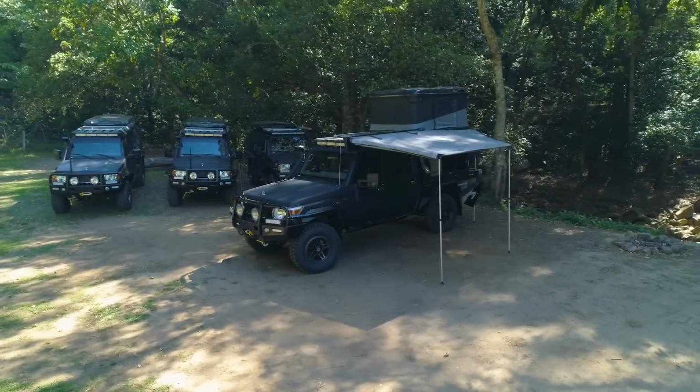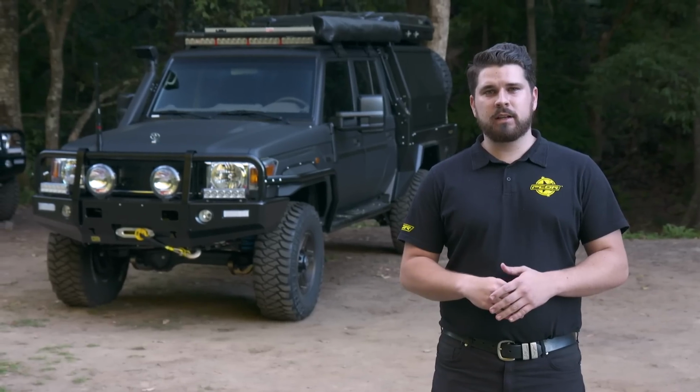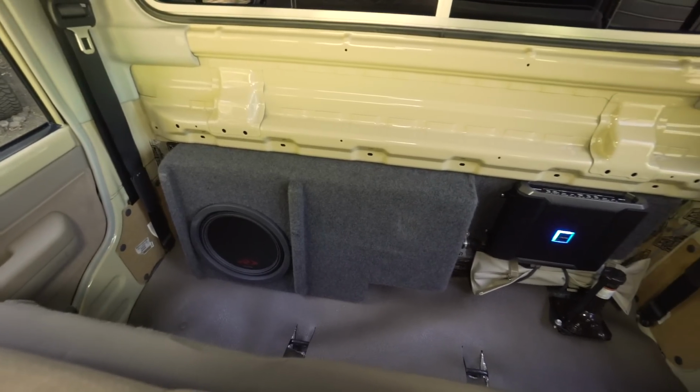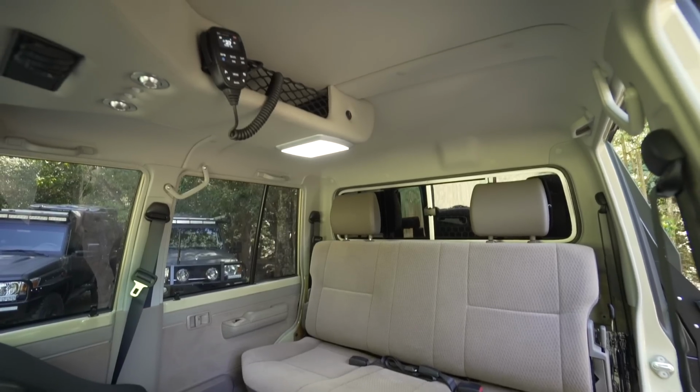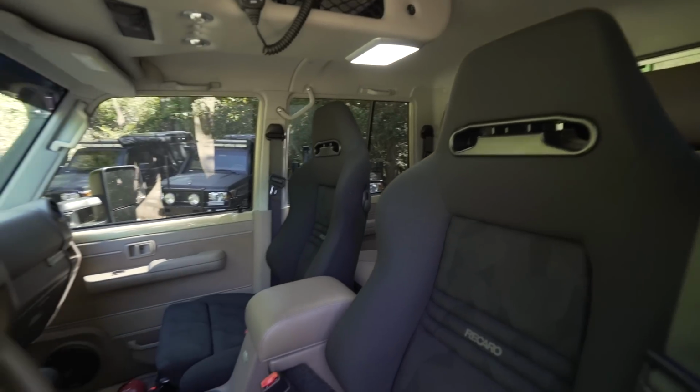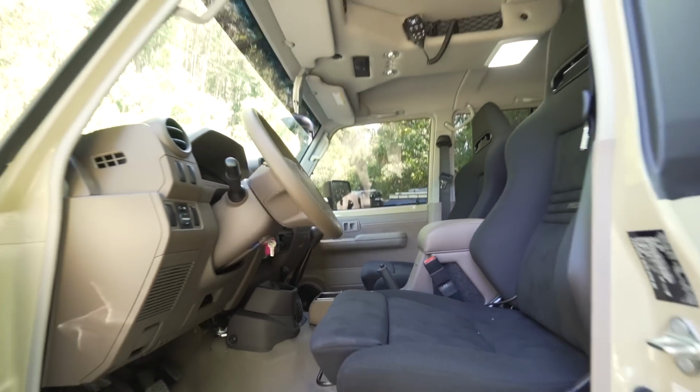180-degree awning, hard shell rooftop tent, and the interior options include a complete sound system upgrade, center console, overhead console, driver and passenger upgraded seats, and we've completely sound deadened the interior.